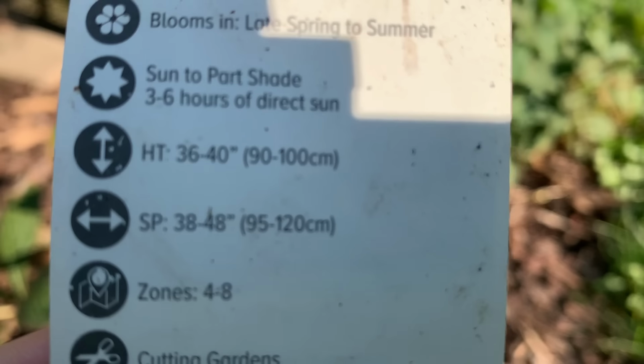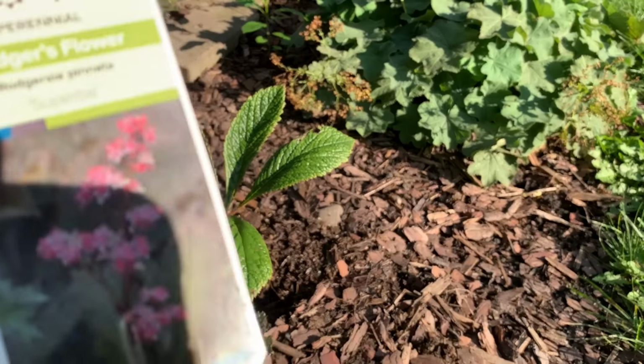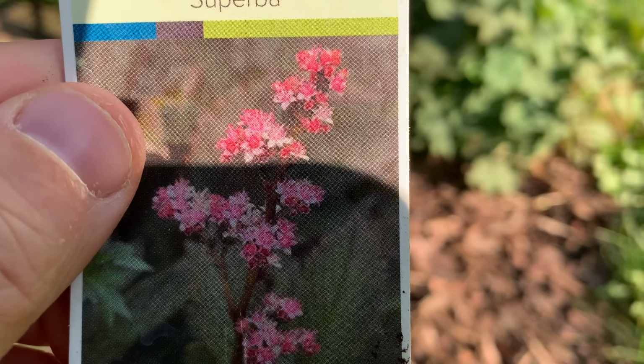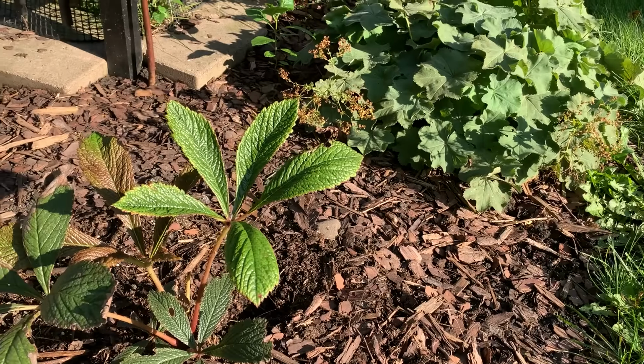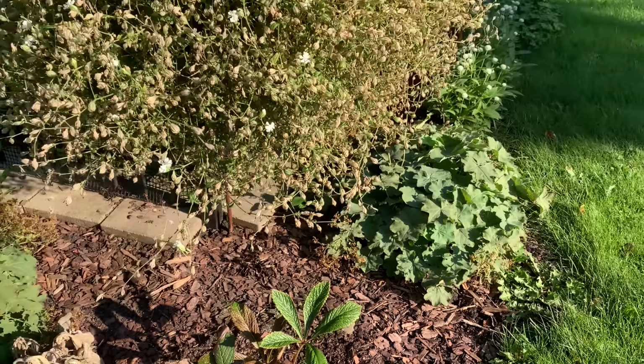I can't, the sun's in my eyes. It says a zone 4 there, I see that. Again, it does get those blooms, but it's the foliage, and it'll look very tropical if it does what I want it to do.